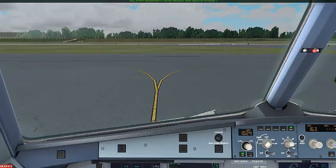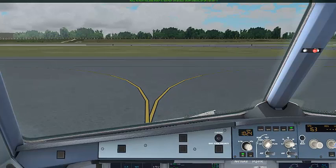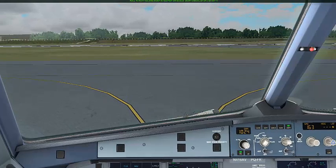Cross runway 15 left, monitor 128.8. Cross 15 left and 128.8. Taxi 2043, cross runway 15 left, monitor 128.8. Cross 15 left, 128.8, Cactus 2043.